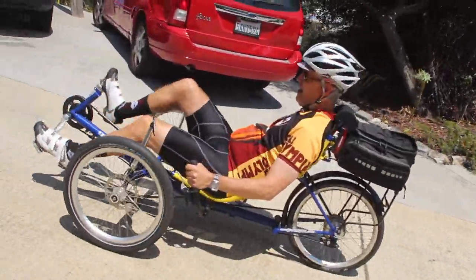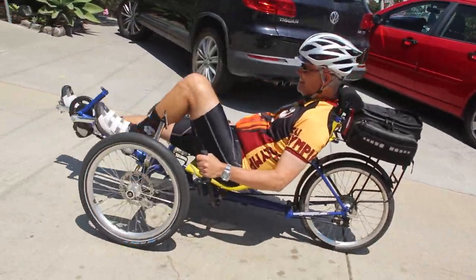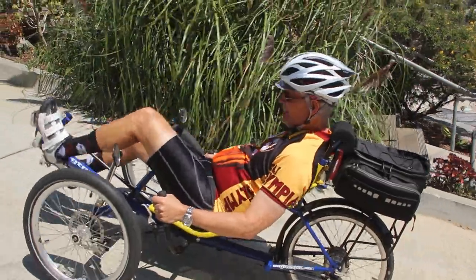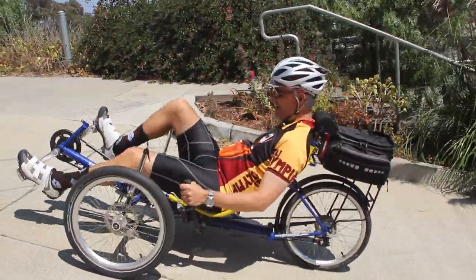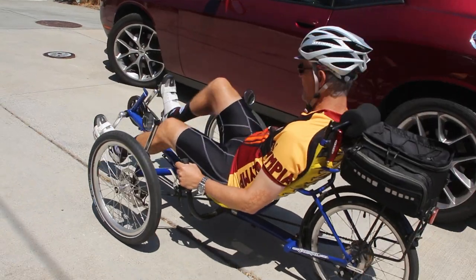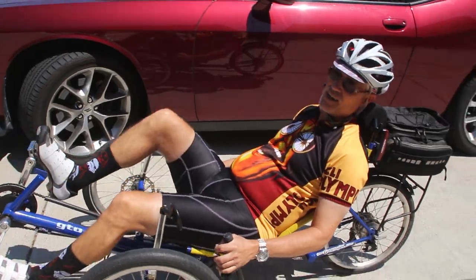Steep. Good thing that was short, because I couldn't have done it much longer.